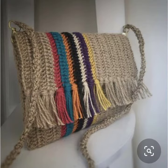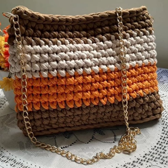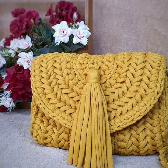Crossbody bag, a smaller bag with a long strap, ideal for hands-free style and design. Market bag, make a simple and friendly bag for shopping.